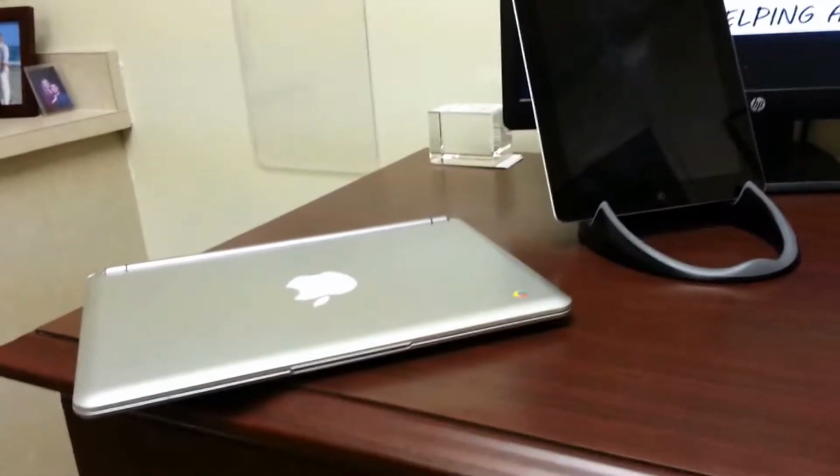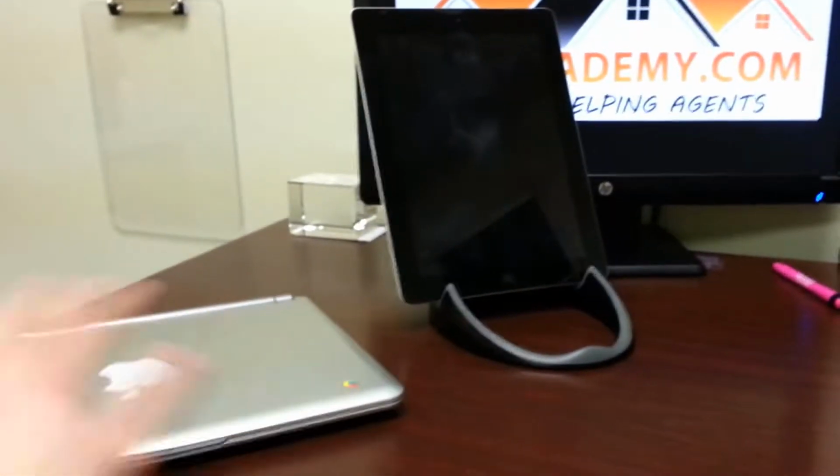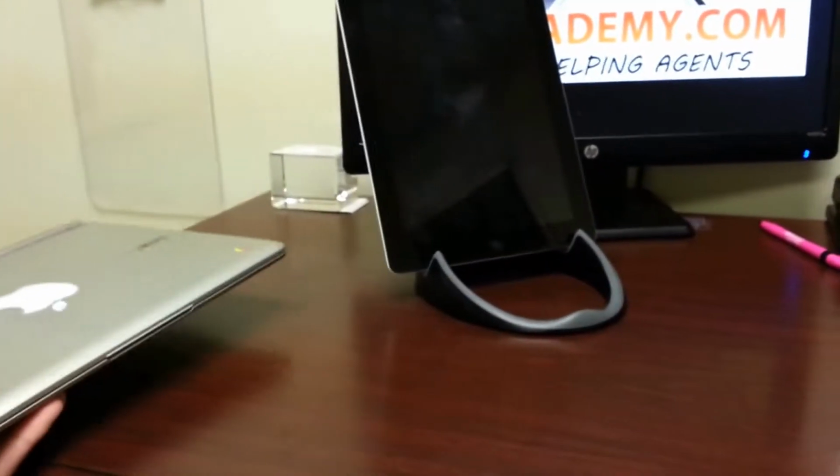If you really want to mess with people, throw your Apple logo on it, and then people will come up and ask you if it's an Apple, and you tell them it's a Chromebook. Kind of freaks them out, but pretty cool. I'm a technology dork, I guess, so I think that's funny.